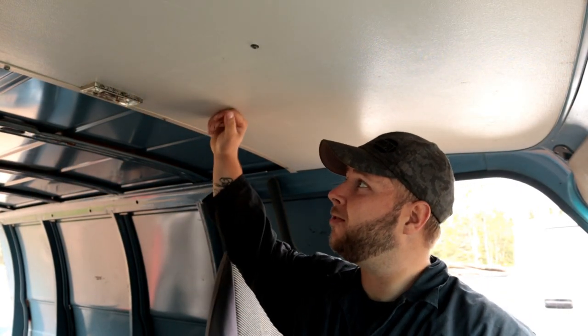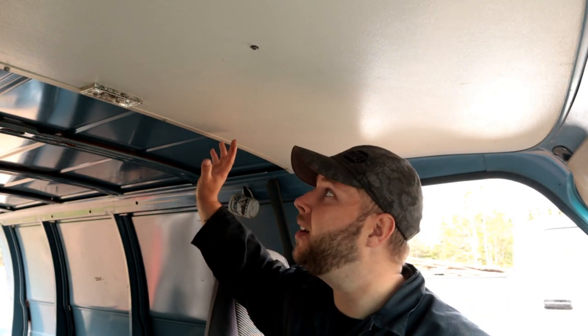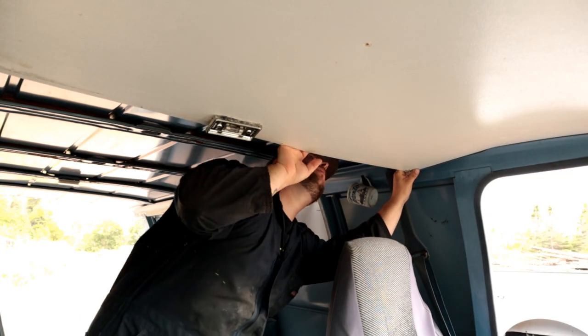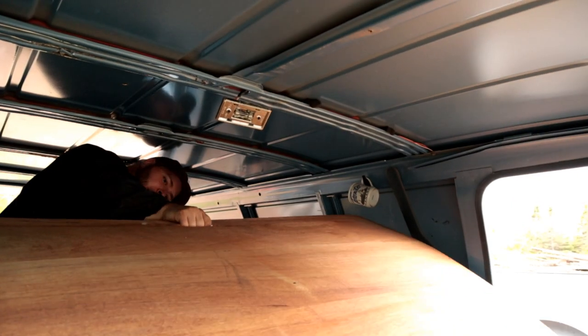Now first off, we got a flawless headliner, a perfect white headliner here. So I want that one for the cab of mine. That'll just hide all the work we did up there. Oh, come on. What is that?